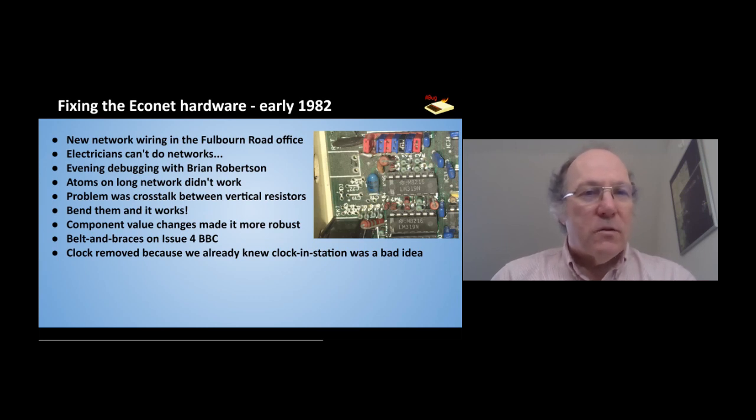Coming back to the Econet story, another little anecdote from my time in early '82 at Acorn. I wasn't officially working on Econet, but I was still interested in it. And this new office at Fulbourn Road had lots of new network wiring put in by electricians who can't do network wiring, so it didn't work. So in the evenings, myself and Brian Robertson, who'd just come on board to write the version 3 Econet software, we went around debugging this wiring and getting it going.